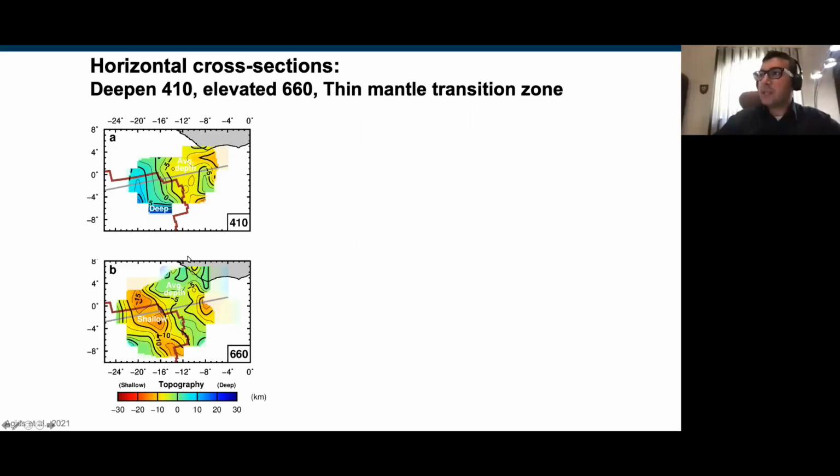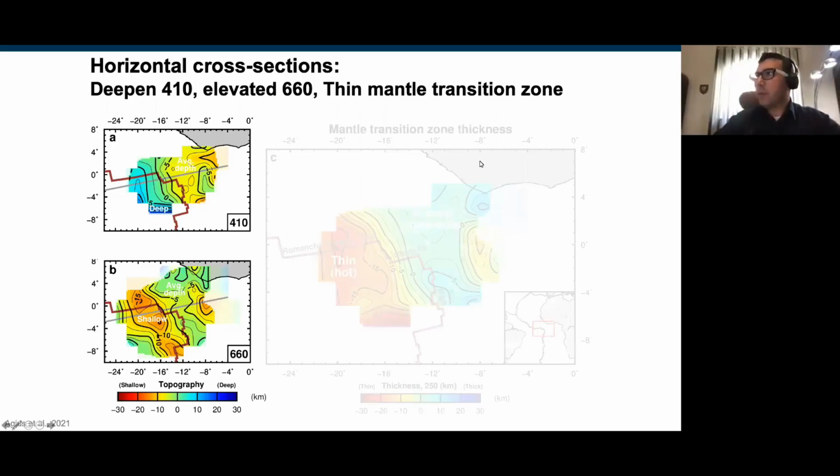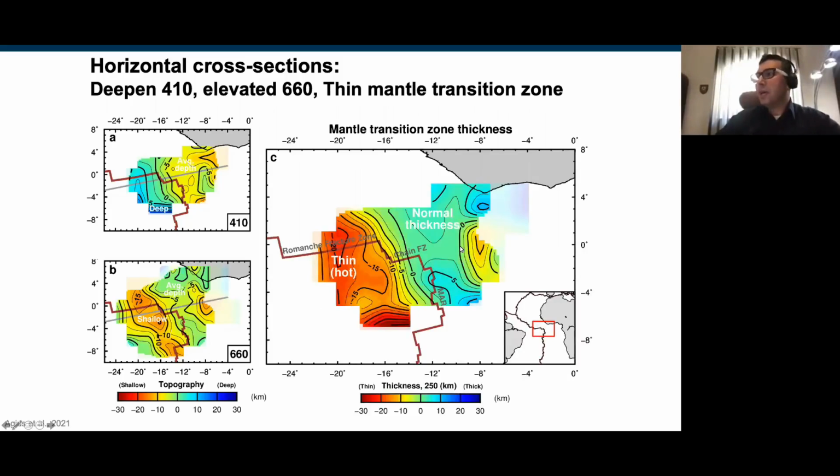If we look at the difference between the 660 and the 410, we get the mantle transition zone thickness. And this is the main result, where to the east we have normal mantle transition zone thickness, which is about 250 kilometers. But then to the west, we get a thinner mantle transition zone, which is a strong indication that it is a result of higher temperature.